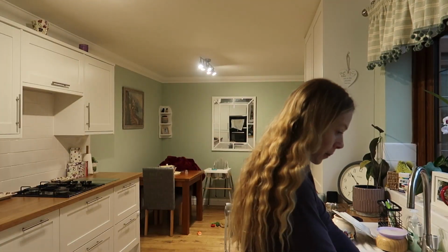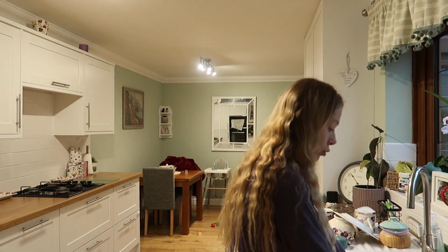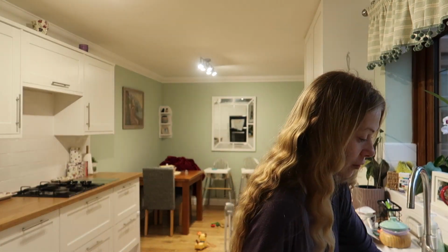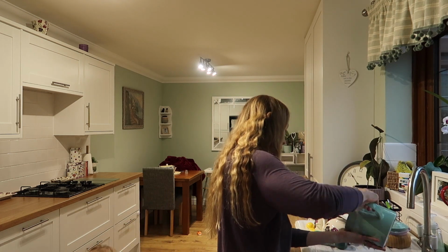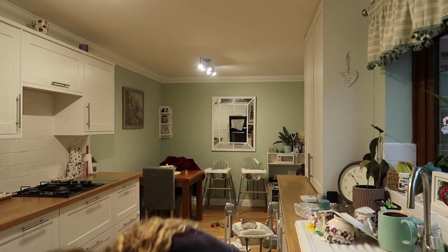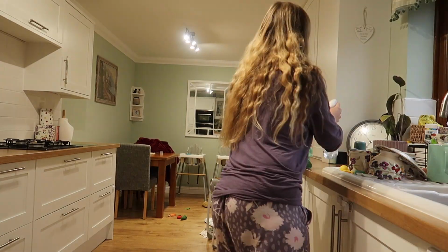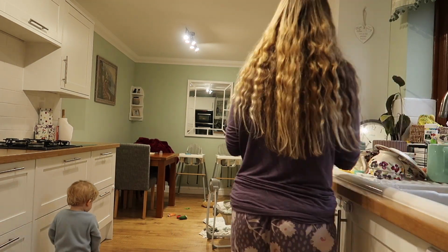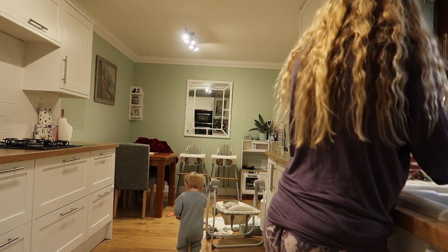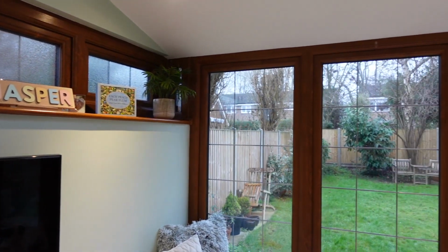This was a very smooth running morning. Not all mornings are like this, obviously, with 2 young children. They're quite different, but this is kind of the general theme of what happens. This is usually at around 9 o'clock, and then once Jasper's down, he will come back downstairs and do the drying up for me.